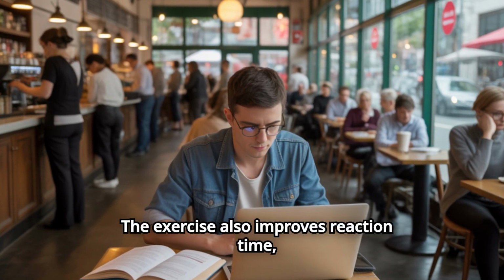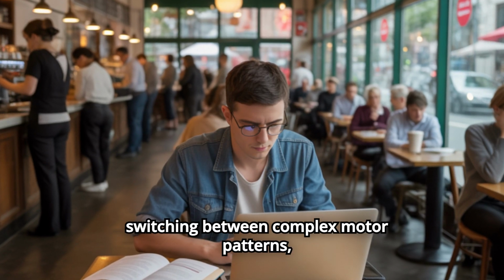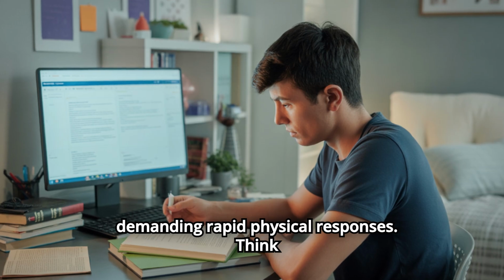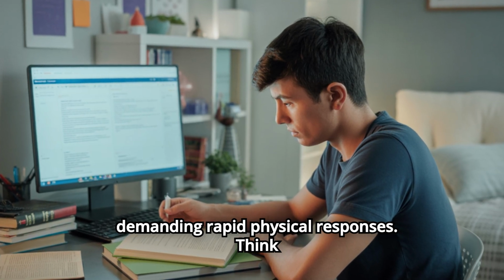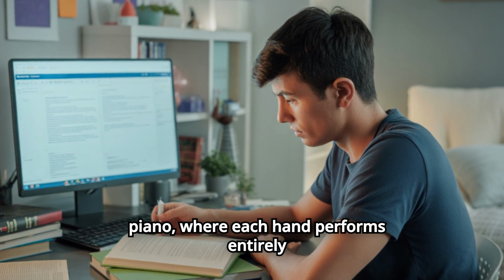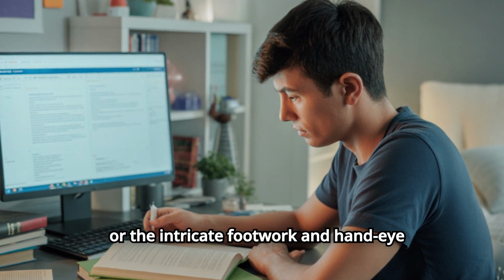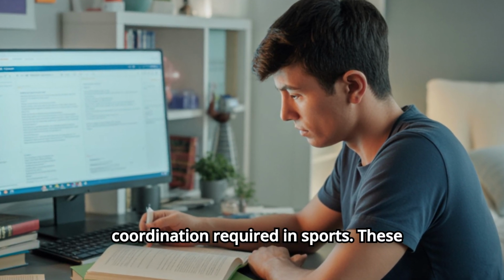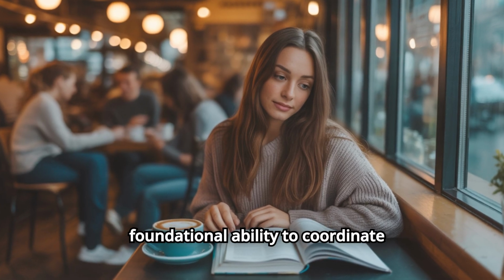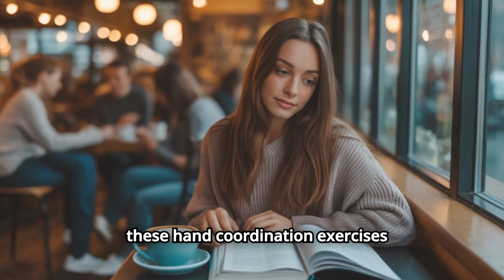The exercise also improves reaction time, as you become quicker at initiating and switching between complex motor patterns, a valuable skill in any activity demanding rapid physical responses. Think about the sheer complexity of playing a piano, where each hand performs entirely different, yet harmonized, movements, or the intricate footwork and hand-eye coordination required in sports. These high-level skills are built upon the foundational ability to coordinate disparate movements, an ability that these hand coordination exercises directly cultivate.